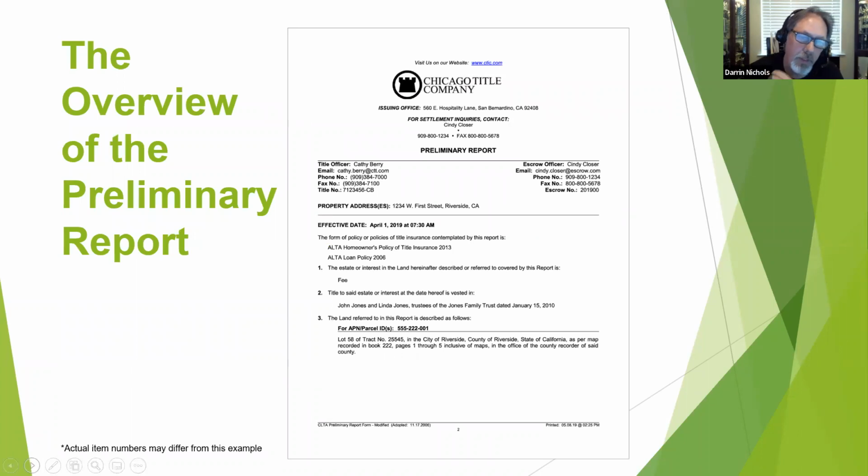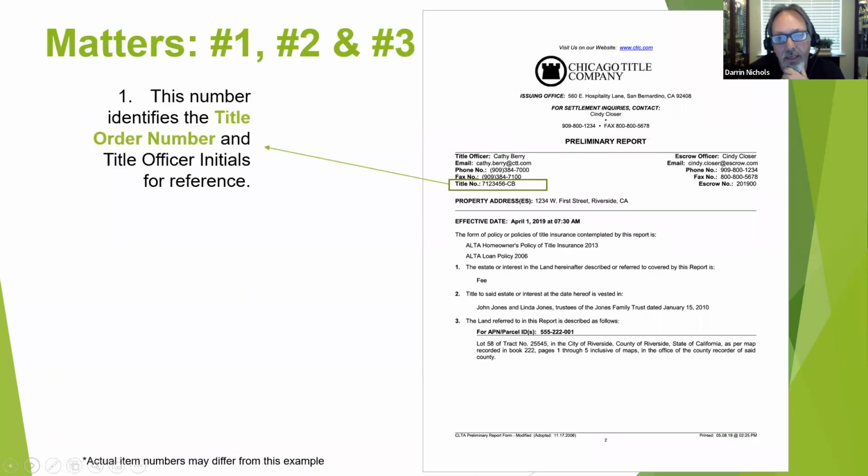Okay, the overview of the preliminary title report. Go ahead and click the next matter. Okay, so this is very self-explanatory. That's the title order number. Remember, you're going to have an escrow number on the right-hand side, and you're going to have a title number on the left-hand side. Typically, they will match if the order is in the same county, but they will not necessarily always match. For example, if you are opening an order with the escrow officer at Chicago Title in Fresno County, and the property is sitting in Tulare County, then the title number will be for that Tulare County office, and the escrow number will be for the escrow officer in Fresno. So they may be different.